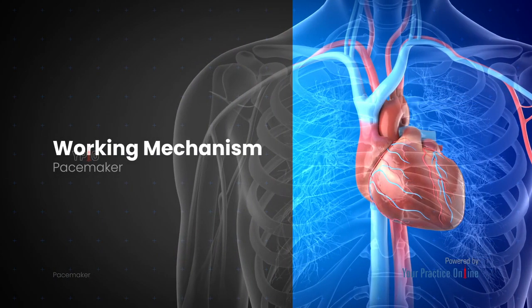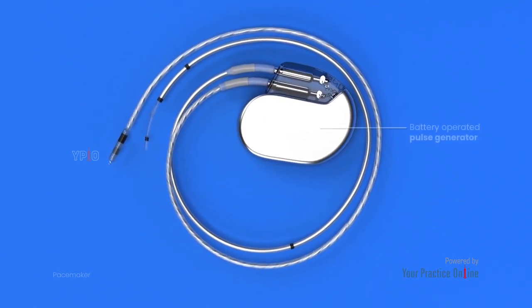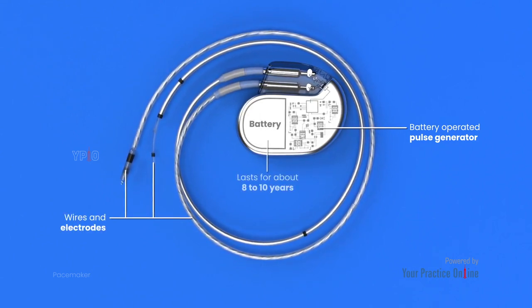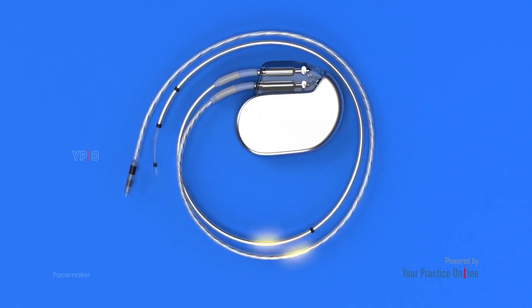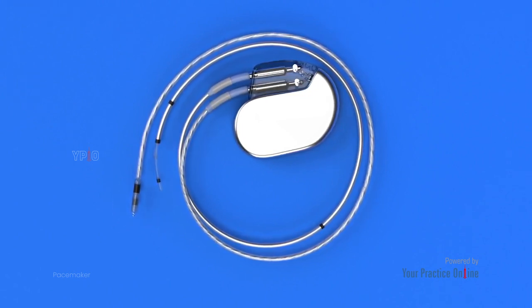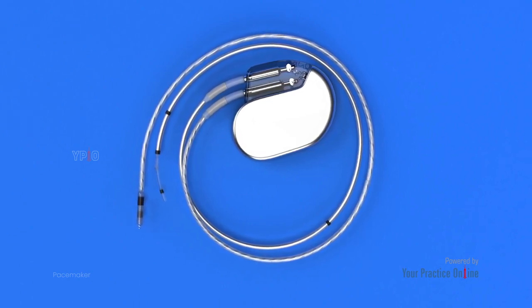Working mechanism of a pacemaker. The pacemaker apparatus consists of a small battery-operated pulse generator. It is connected to the heart through wires and electrodes. A pacemaker battery usually lasts for about 8 to 10 years. The pulse generator recognizes an abnormal heart rhythm and responds by sending electrical pulses to correct it. Once the rhythm is normalized, it stops sending signals. The pulse generator is programmed after implantation of the pacemaker, according to the individual needs of the patient.